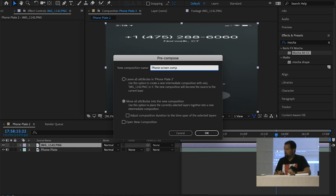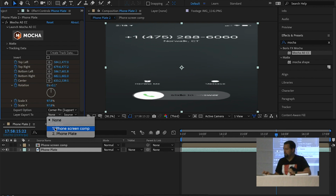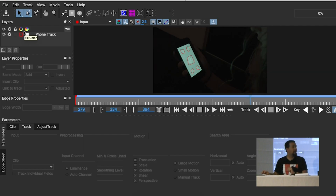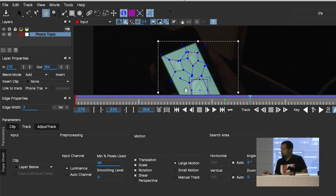Move all attributes. Click. All right, it still looks ugly. Let's see what happens now. Phone screen comp, and apply export. And, you know what I forgot to do in Mocha? Because Mocha still is like, hey, what are you going to do with all this data here? I need to tell Mocha, this is a mistake on my part, hey, the corners of the surface are over here. So let me do that real quick.